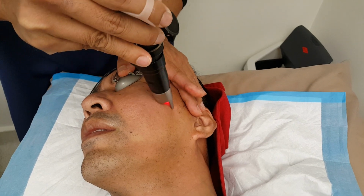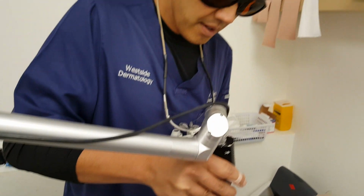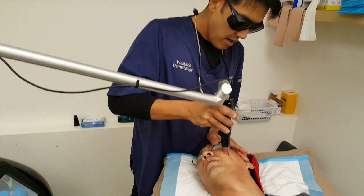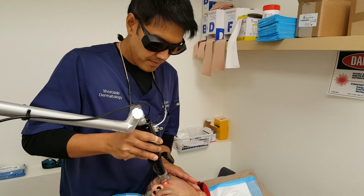So we've fired, it's actually pretty good. We've fired 2,300 shots. I usually go for about 2,000 shots. But for you, with a lot of sun damage, probably about 2,600 shots.